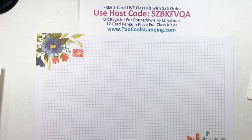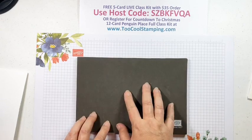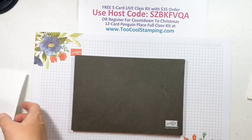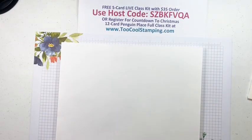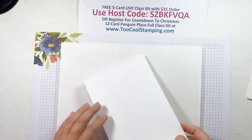All right, so before we get started, I want to put my little piercing mat out here. I like to use this with photopolymer stamps. It's going to give a nice ink transfer. And I'm just going to put a scrap piece down because I might go over onto the workspace and I don't want to get my piercing mat dirty.